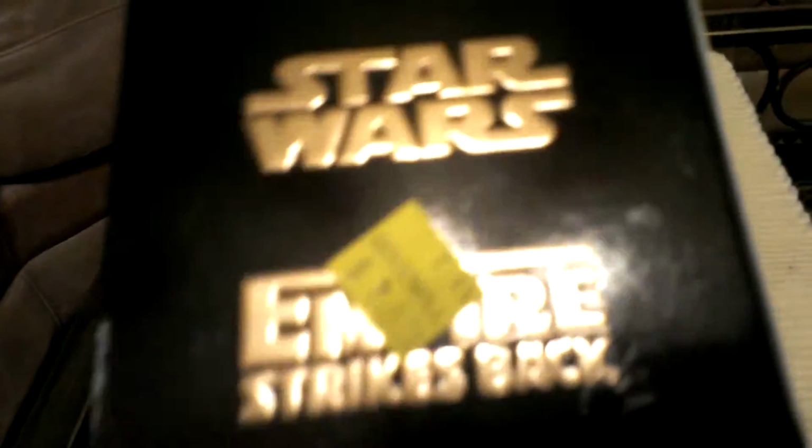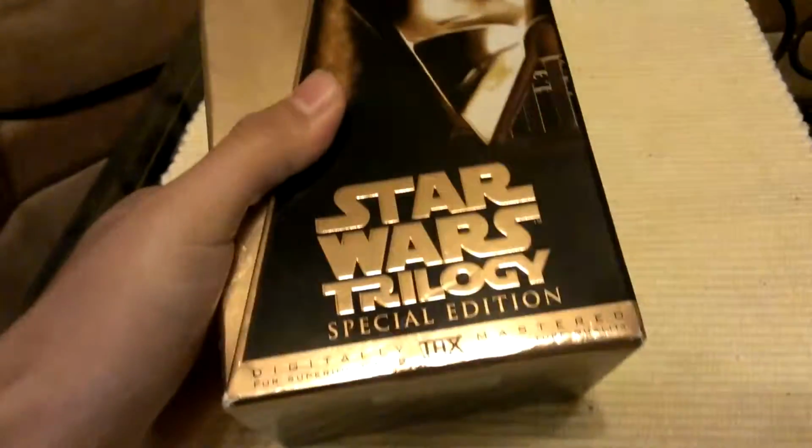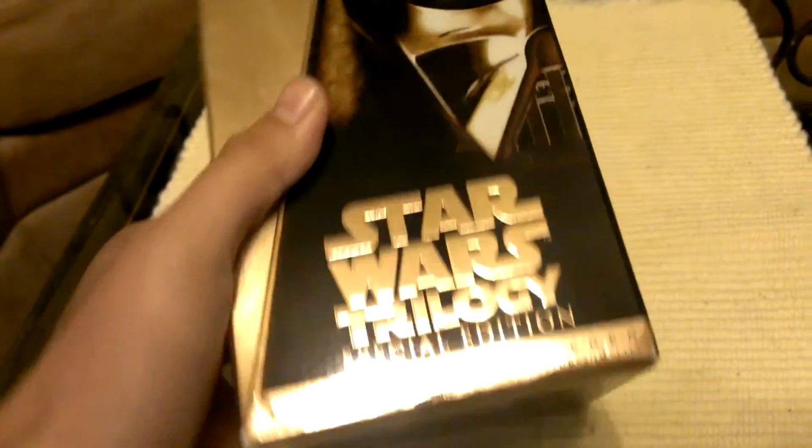As always, let's see the non-game related stuff. I found this at a Goodwill for $1.50. It's the Star Wars Trilogy Special Edition. As you can see, it's golden. And inside, it's the original trilogy, by the way, if you couldn't tell. 3 VHSs. They're all VHSs, which I'm starting to collect.